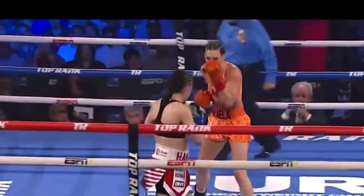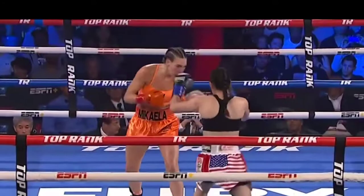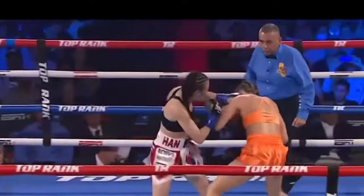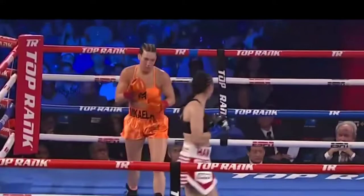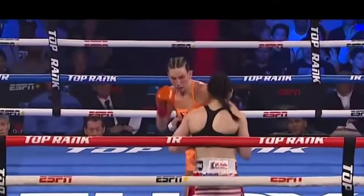Nice counter from Hahn. She's already red. Keep using that right hand. Hahn looking to land that jab, going to work her way inside as Mikaela attacks to the body, then comes up with the left hand. That caught Hahn's attention. She found herself getting a little too greedy and got caught. Had to get out of there and reset. Down to the body with the jab goes Mikaela. Again down to the body. Throws and misses with the right hand.